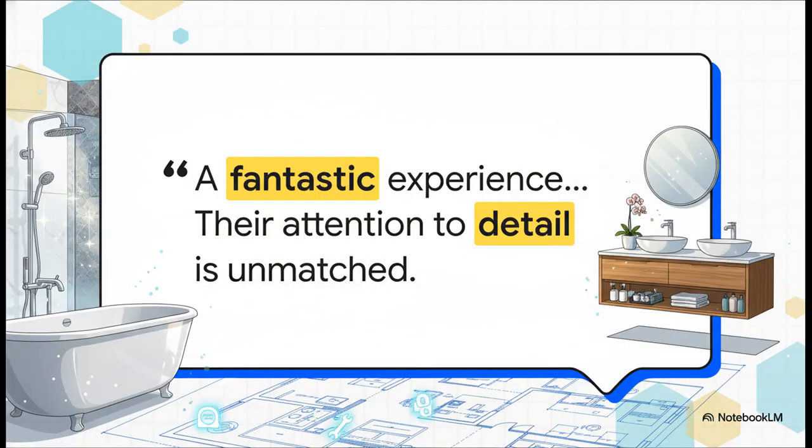And then there's Michael Rodriguez. For his master bathroom reno, it was all about the little things. He pointed out that we were really attentive to his needs, and that our attention to detail was, and I'm quoting here, unmatched. That's the bar we set for ourselves on every job.